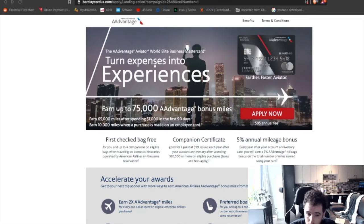Now, if this card is newer than your average age of accounts, then your average age of accounts will go up, which actually is a positive impact on your credit. So something to think about. But the long story short here is that canceling personal credit cards should be avoided.